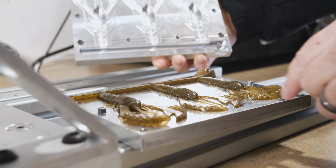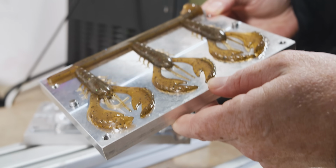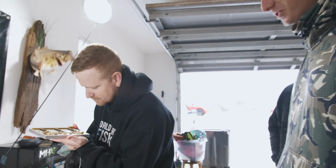What? No, those actually look exactly right. That looks to me amazing. It looks like green pumpkin to me. But maybe I'm wrong. Well, it's got more brown and it's got some pearl in it. Bro, those are easy gonna work, guys.